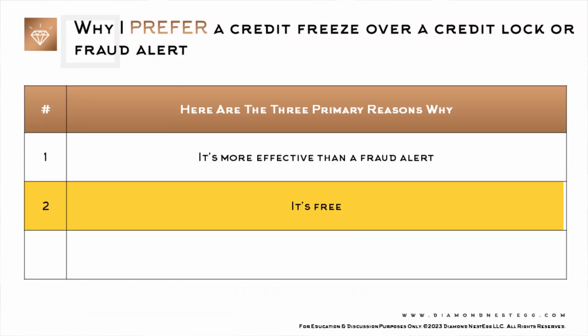Now, none of these scenarios that I just talked about apply to us. So let's move on to reason 2 for why I prefer a credit freeze over a fraud alert and or credit lock. 2, it's free. I mean, what else can I say to this? There's not much that's useful that we can get for free from private companies or the government these days. So I'll take what I can get.